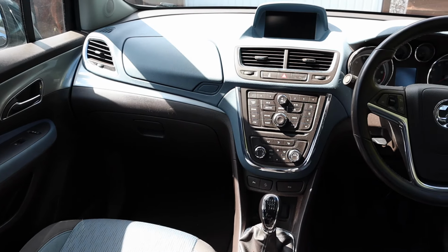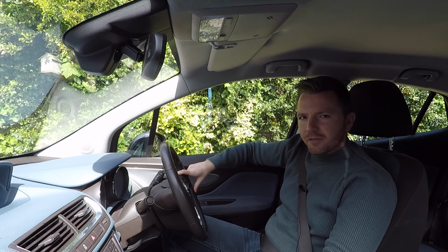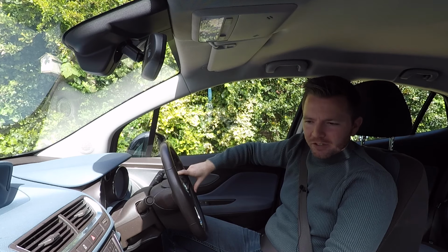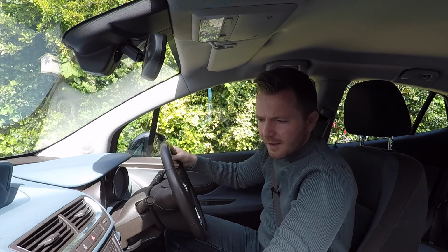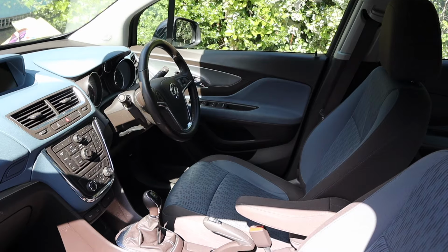The interior is okay. I mean, it's functional, it's not very stylish. This one's been finished in a rather fetching colour of brown and blue, which is an odd colour choice. It's got everything you need, but like I say, the finish isn't the best. Everything feels a little bit cheap.